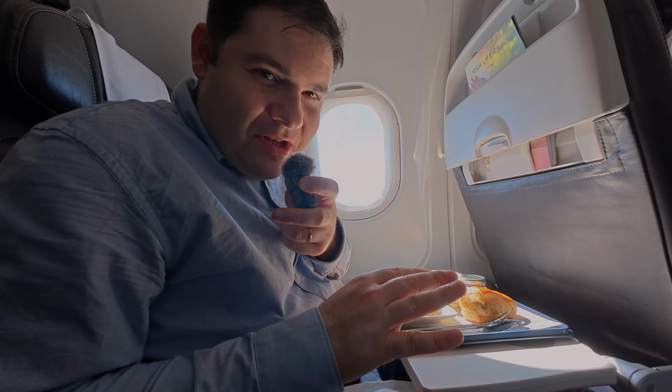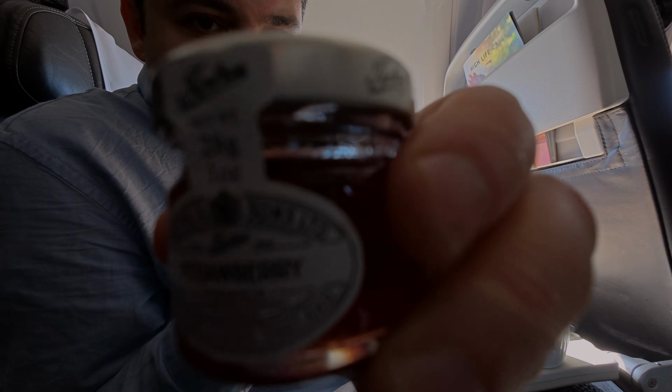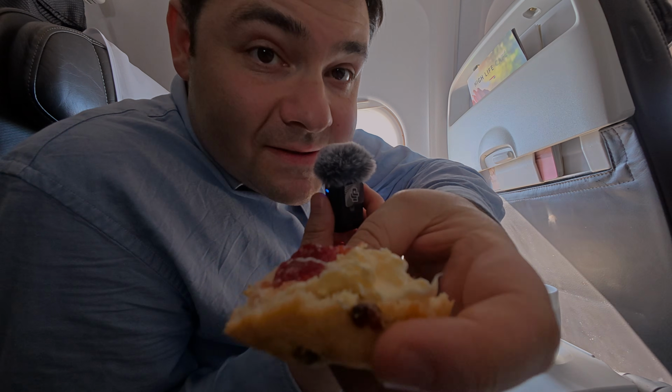That salmon is actually super good. Clotted cream. Strawberry jam. Cabin crew, 10 minutes to landing, 10 minutes, thank you. So happy together.